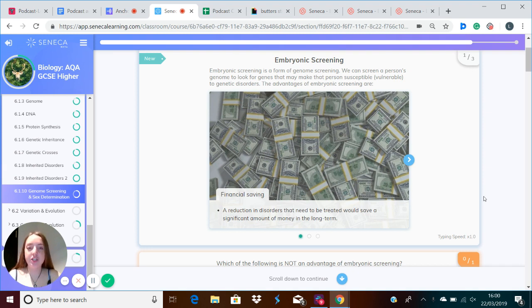There are several advantages to embryonic screening. So one of these is financial savings. So you might get a reduction in disorders that need to be treated, and this would save a significant amount of money in the long term.